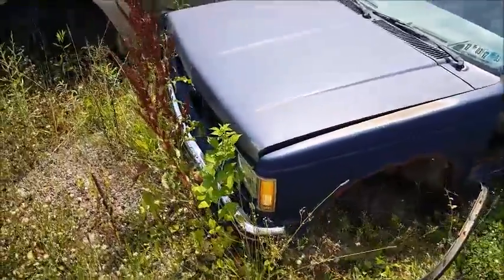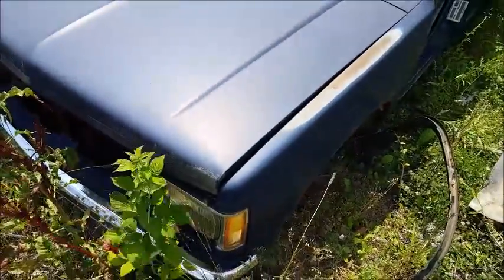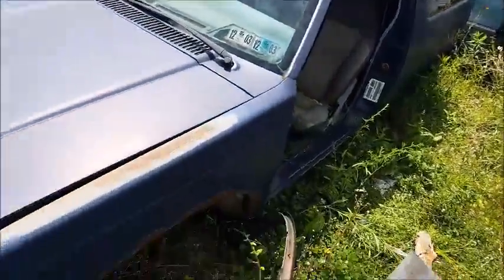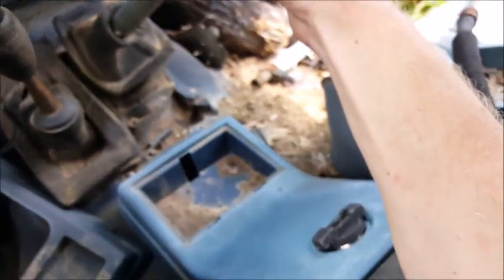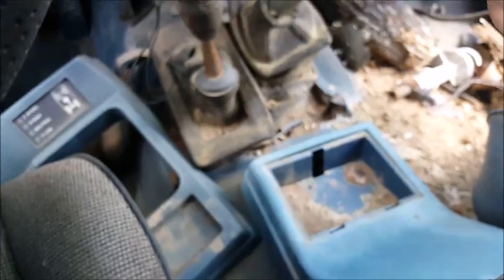Sadly, sitting in a junkyard here in Brookfield, Ohio, is a two-door S10 Blazer, one that I would buy. This is exactly what I would look for. 2.8 liter between the years of 83 and 85. Yeah, this one's exactly what I would look for. Blue interior. And oh wow, I didn't even link up. Stick shift.